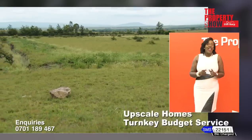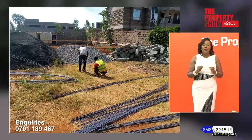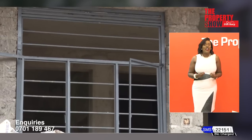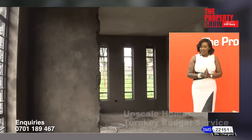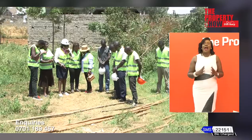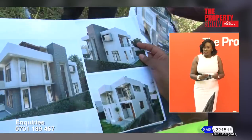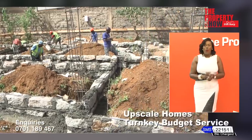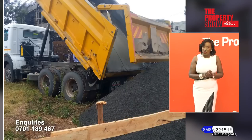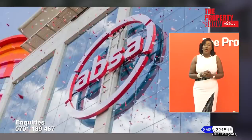Do you have a plot and are wondering how to turn it into a dream home? Working with Upscale Homes Turnkey Budget Solution, we offer you a seamless and stress-free service, including a number of ready architectural designs to choose from and a construction consortium team. We also get all the necessary approvals you require when building a home. We supervise the day-to-day material procurement, financial expenditure, and the construction fundis. And should you require construction finance, we work with several banks who can provide that solution too.